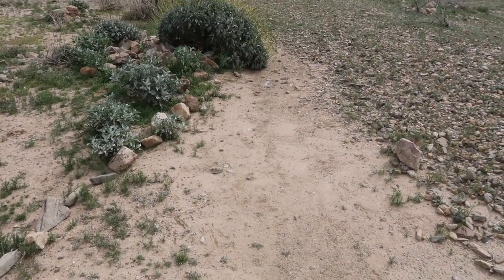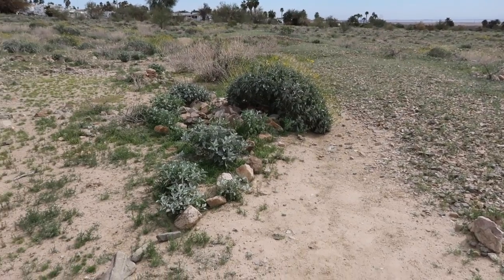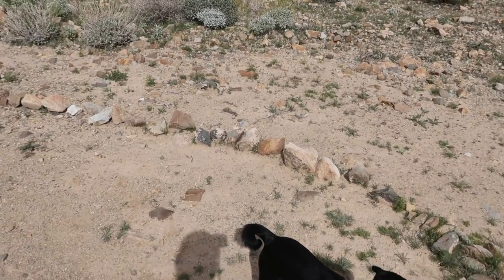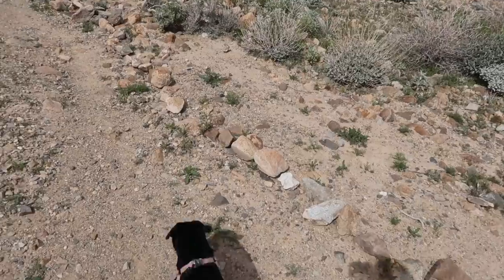So this trail could get a little confusing out here because even though there's much more green than normal in the desert right now, the trail isn't clearly marked everywhere. This area does have these rocks lined up, which obviously helps.